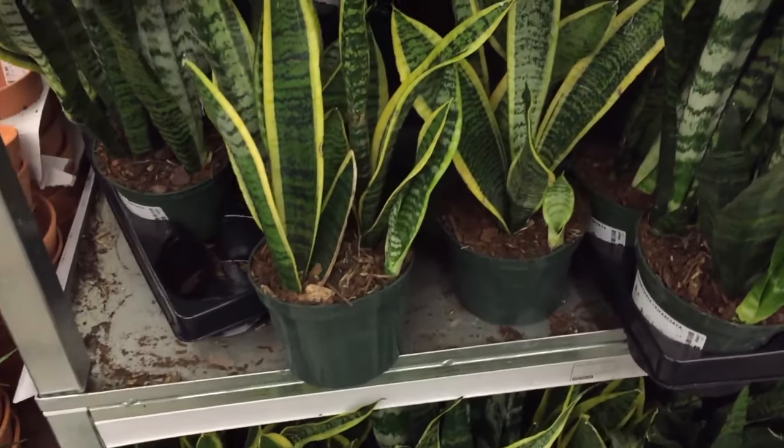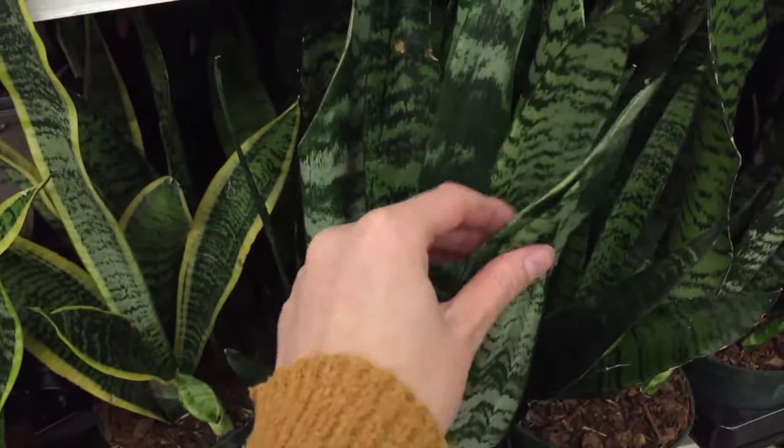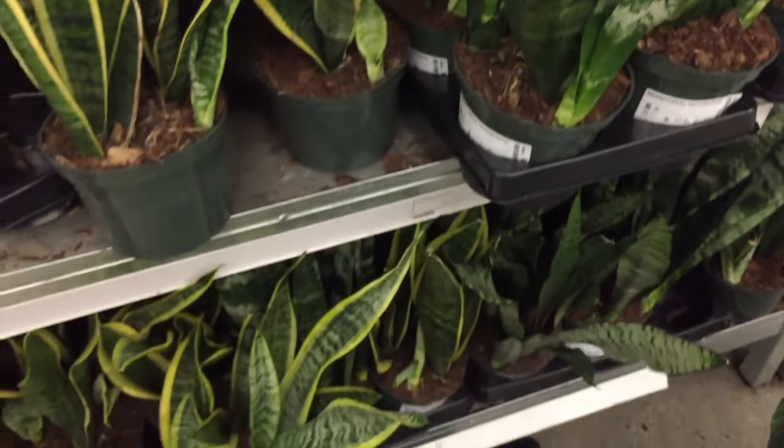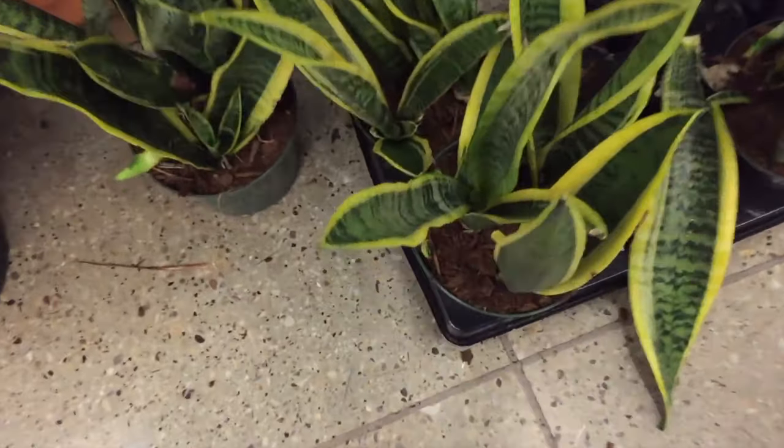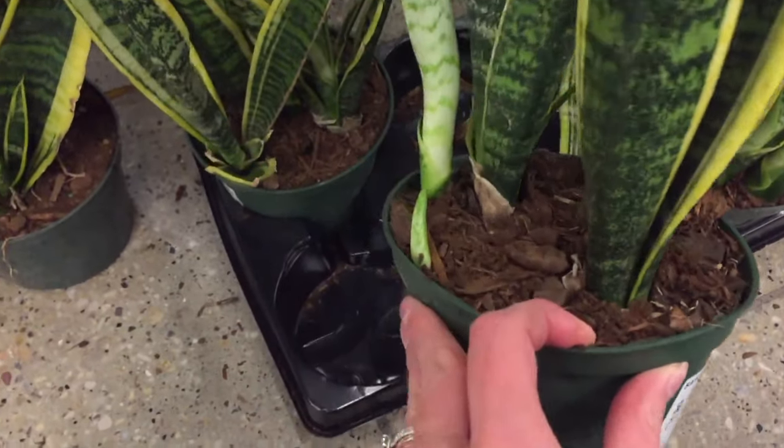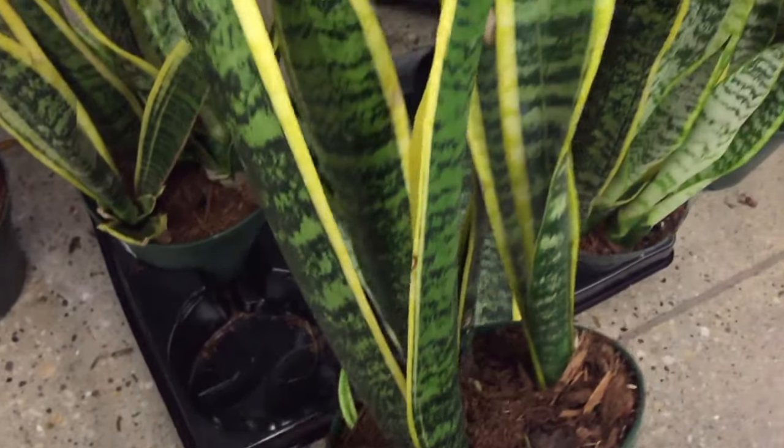I was really tempted to pick up another snake plant because I just moved mine out of our bedroom and into our living room, and our bedroom really doesn't get enough light for anything else, so I was tempted to get another snake plant because it's the one plant that actually thrives in low light.